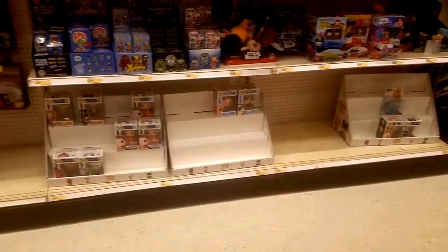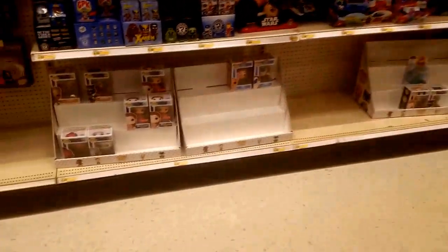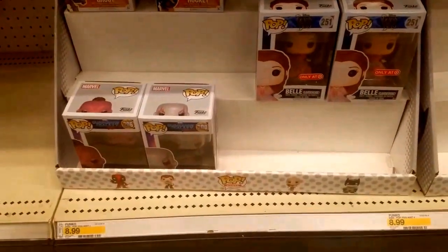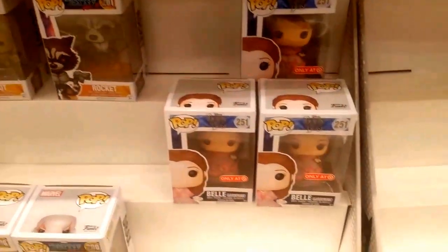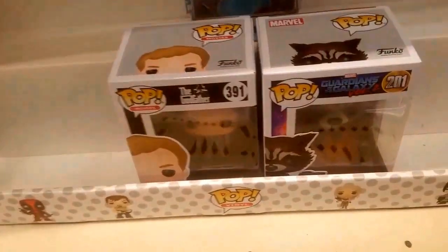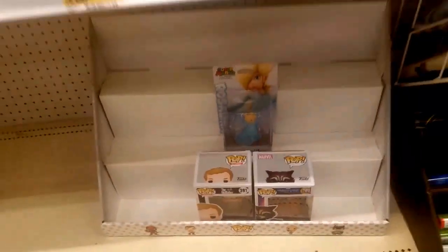and you see right away, look at that. I mean, almost no pops there. So this kind of made me nervous right away. And the only exclusive was the Belle exclusive, you know, from Beauty and the Beast. And then they just had a couple of Guardians of the Galaxy. They had a nice set of Ren and Stimpy, good condition, one Godfather pop, and that was pretty much it.